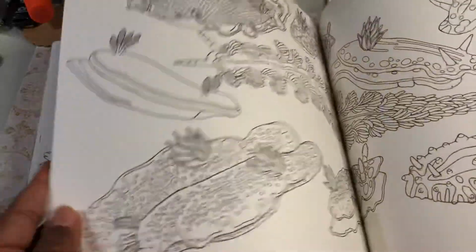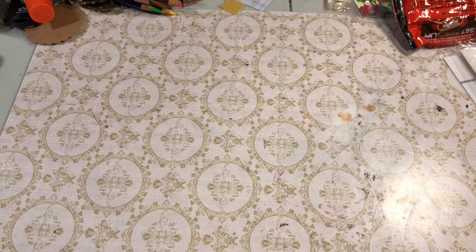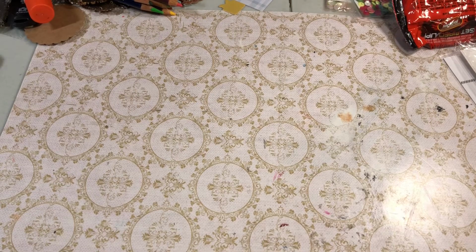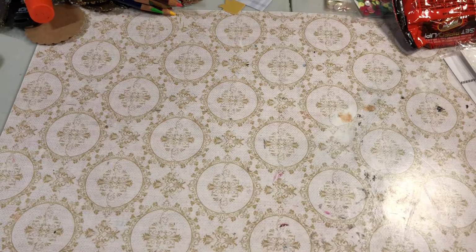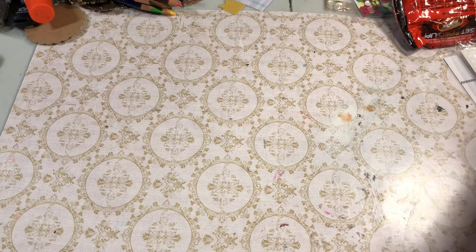So there's that one. So cute. Oh my gosh, you guys, I'm on my third shelf of coloring books, and I've only been collecting them since the end of March. So it's April, May, June, July, August, September. Six months and a little bit here and there. It's ridiculous.